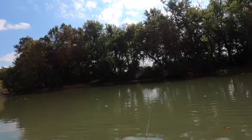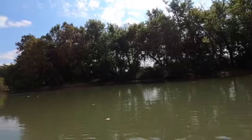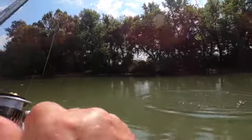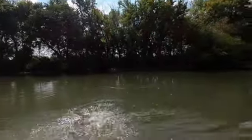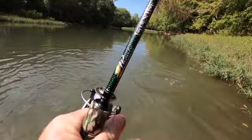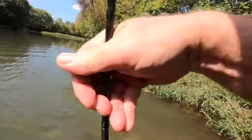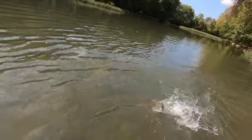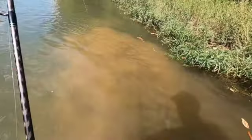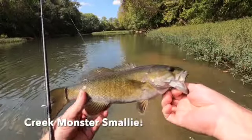May have to work these pockets underneath these riffles. See if I can get something to hit like that. Oh, got another one. Oh, this is a little bit better. Way better. Oh, look at this. This is a monster here. Holy cow. You see that? This one here's a monster. This is a creek monster. I gotta get him out of that grass. Oh yeah, that's a creek monster right there. Look at this. That's a big old fish.